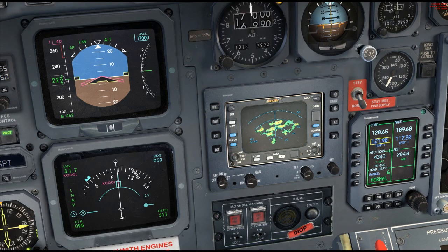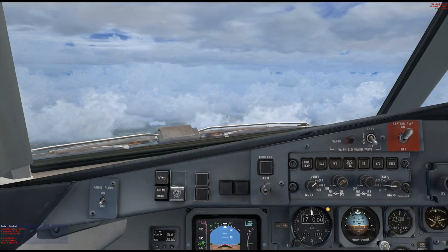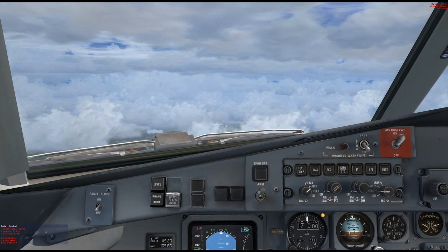LTU 7725, contact 132.6. Swissair 231, contact Approach 119.27. Roger, we send 231. Show ATC. Approach, Swissair 231 is with you.